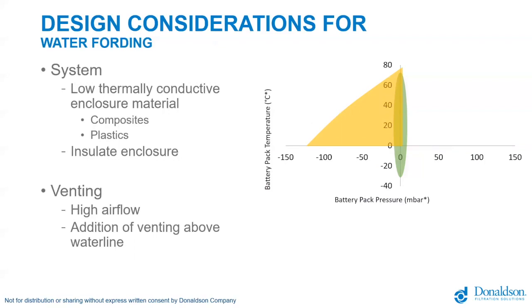Now, on a venting side, really the best way around this would be either increasing airflow or the addition of venting above the water line. That way, when the vehicle does go through the water, your vent is above, allowing continuous breathing during that entire submersion process.